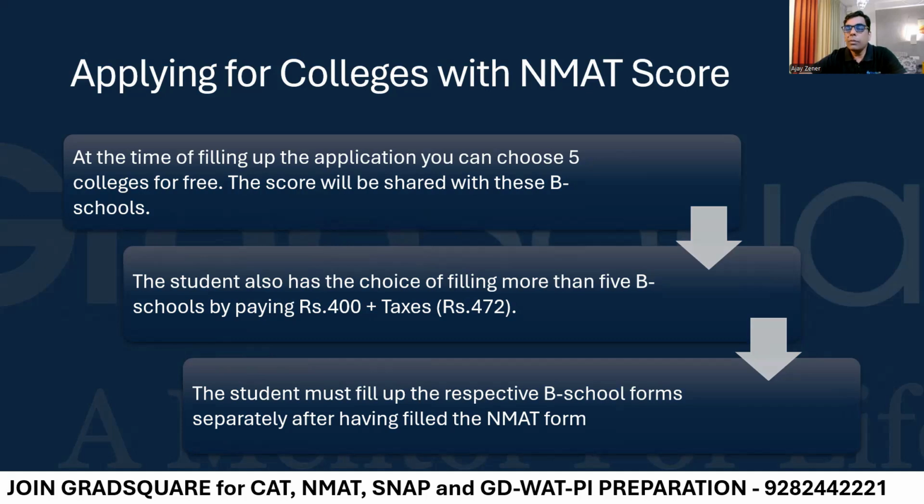So at the time of filling up the NMAT form, you can choose 5 colleges for free, and these colleges that you're choosing, the NMAT by GMAC will share the NMAT score to them directly. If you want to fill up additional colleges, then there is an extra charge for that, and the charge is rupees 400 plus GST, which will come to 472 rupees per college that you can fill up.